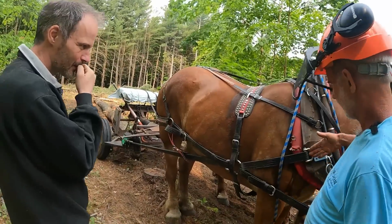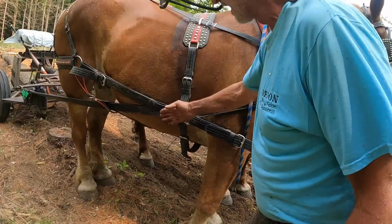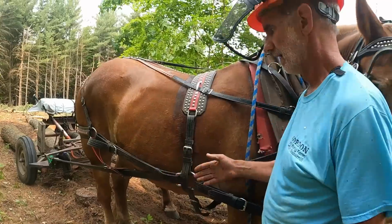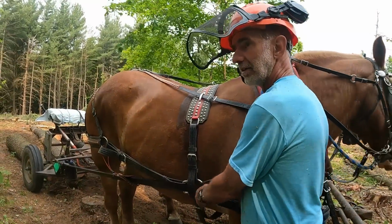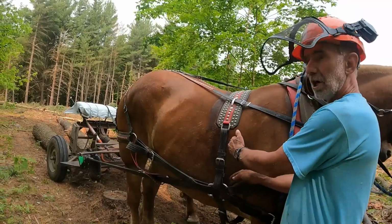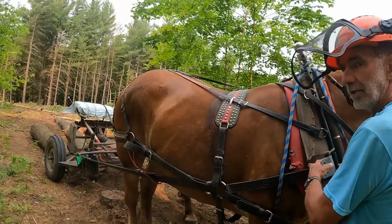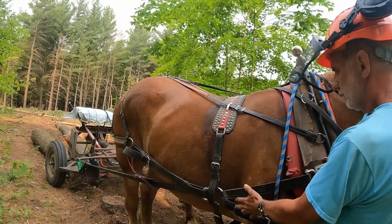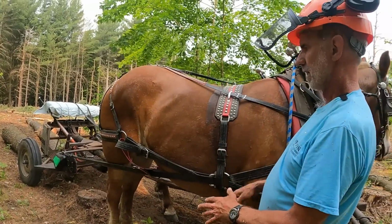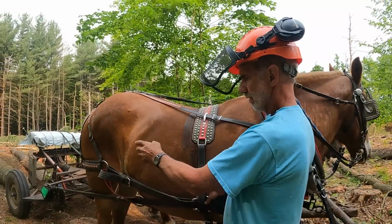So if you've got this tug right here and that tug are not a straight line. Yeah. And when you have a long tug without a D-ring harness, you will have more of a straight line, which would bring this much higher. Definitely, yeah. And that would change your line of draft. And that's one of the beauties about the D-ring harness. It will keep that line of draft in place, whether you have a high evener or low evener.